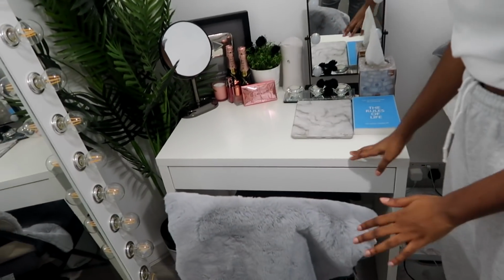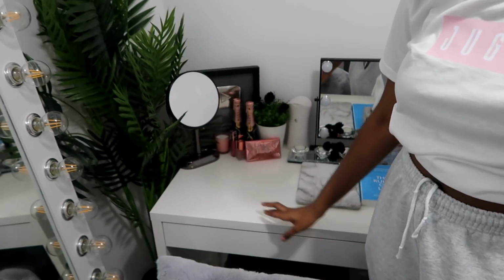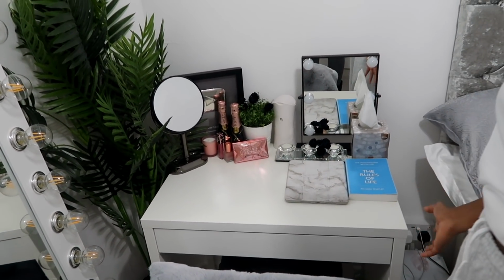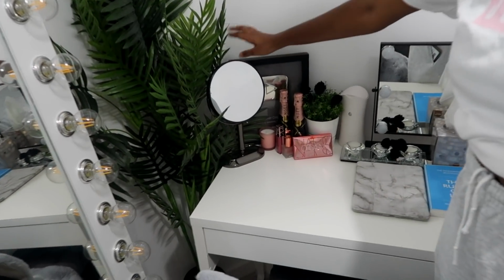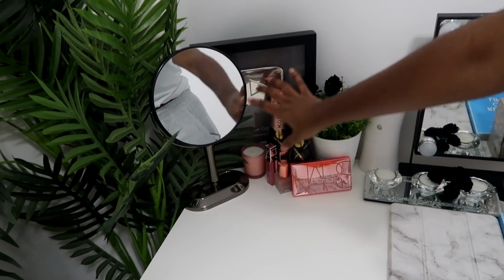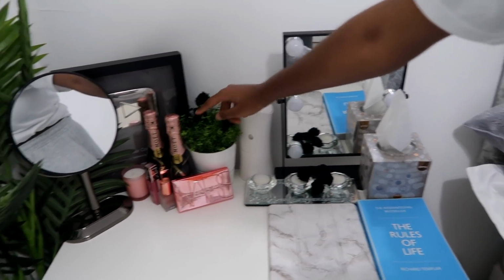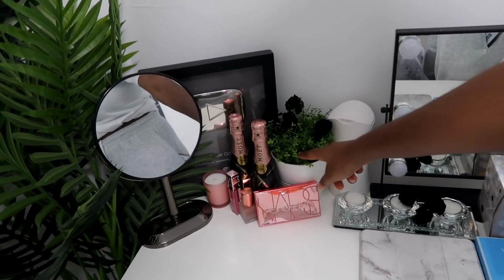This table right here, I love this table so much. This was from IKEA. It was, I think, like 50 something pounds. Really, really good. It just fits into the space perfectly. This is my YouTube plaque. This mirror was from, no idea, but we had it years ago. This is just my little setup, cute little backdrop. I got these roses for my twin. This plant is from IKEA.